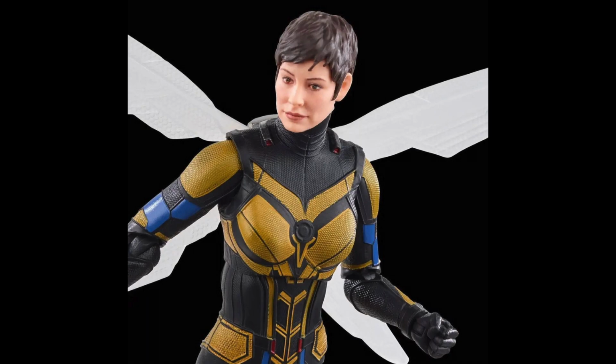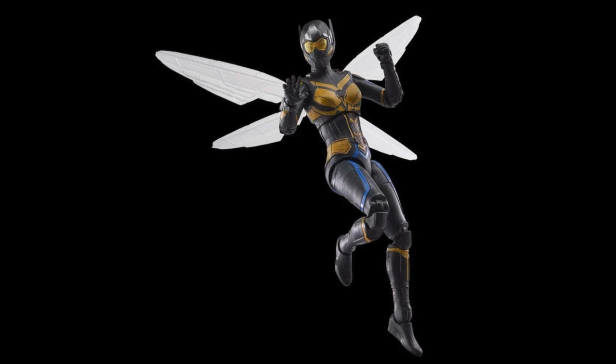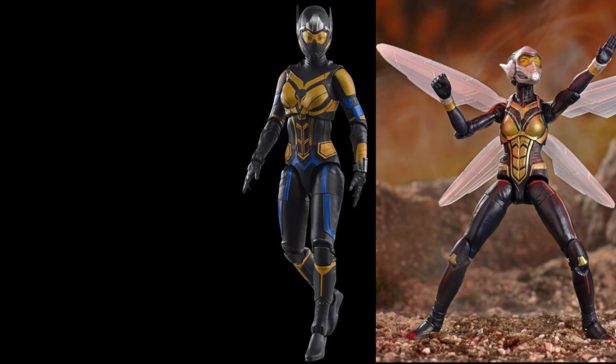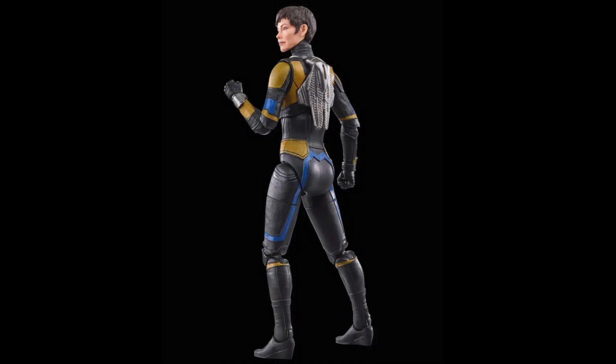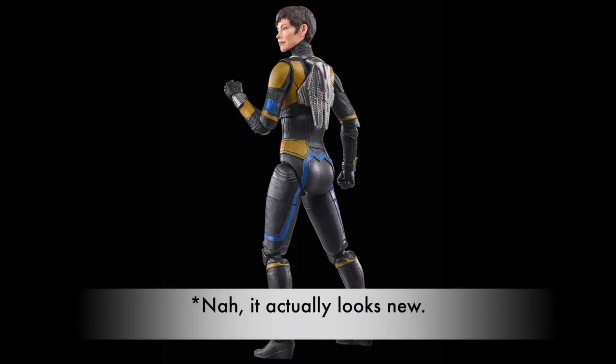But looking at her all posed and flying over here, I can't remember off the top of my head if this is the same exact body mold or not. It could be. I wouldn't be totally surprised if Hasbro did that, because she does have the single jointed elbows. So it's probably the same figure. I should have looked that one up. I did my research on some of the other figures, but not on this one. Especially the wings and stuff. Single jointed elbows, just a different head sculpt on here with different paint apps. I'll leave an annotation in a moment.